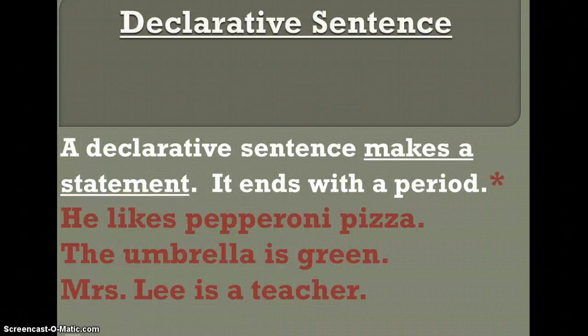A declarative sentence simply makes a statement. It ends with a period. He likes pepperoni pizza. The umbrella is green. Mrs. Lee is a teacher. They're just declaring something, and they always end with a period.